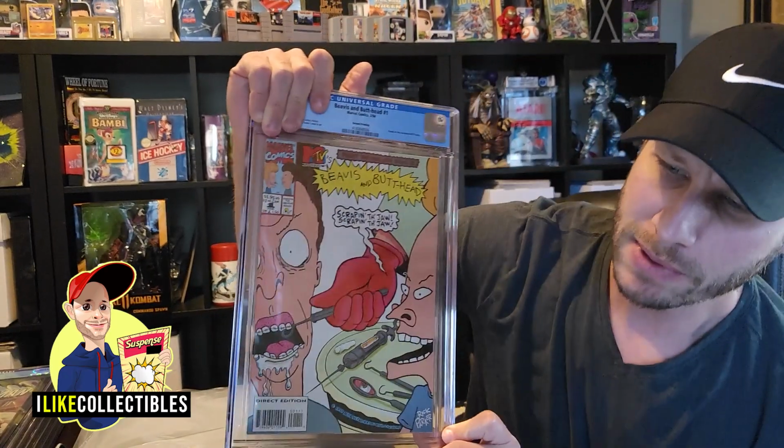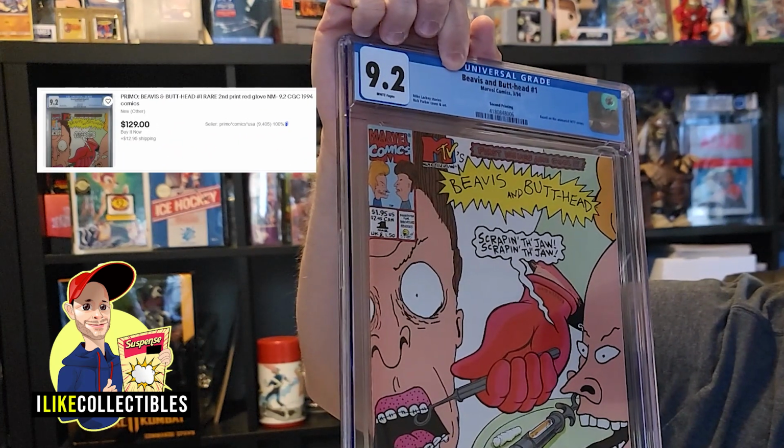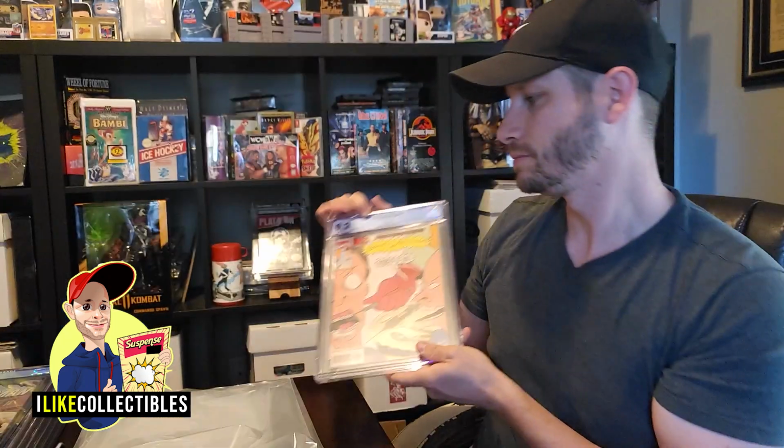I thought this was probably going to be a 9.4 to 9.6. It looks really clean. It came back a 9.2. So overall, still pretty happy with it. 9.2 is still a solid book.